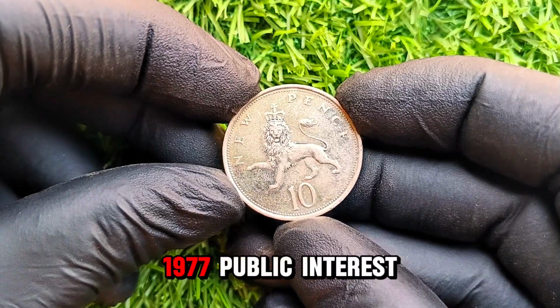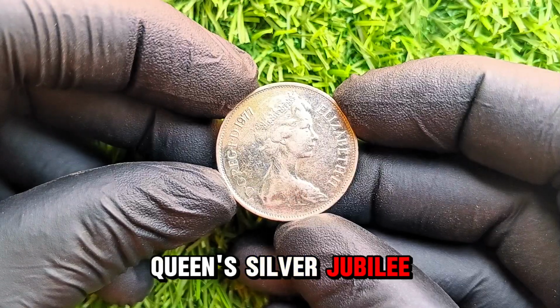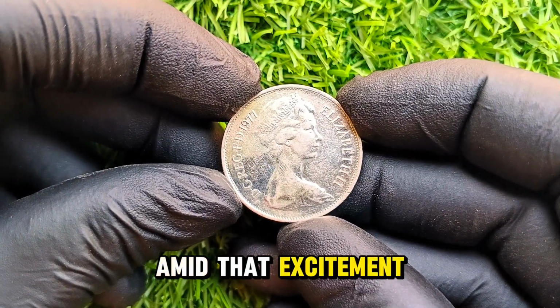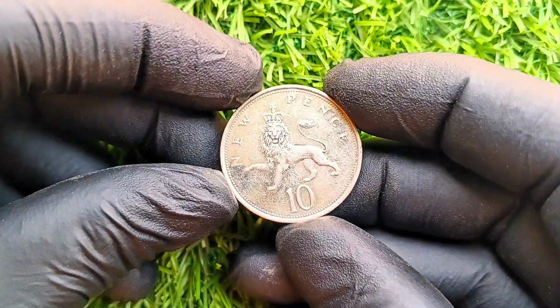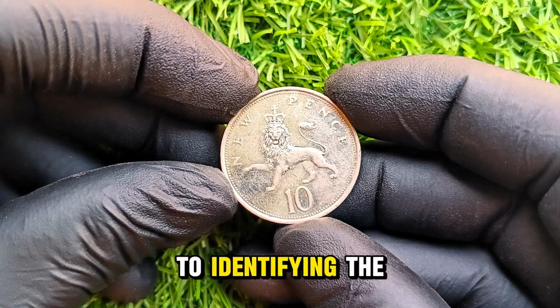In 1977, public interest in coin collecting grew due to the Queen's Silver Jubilee, which increased the number of souvenir issues. Amid that excitement, some coins with slight minting flaws went unnoticed. Decades later, those unnoticed details have become the key to identifying the rarest survivors.